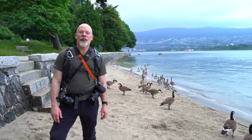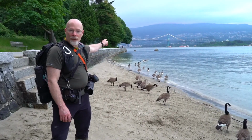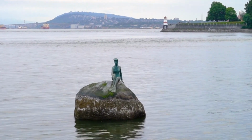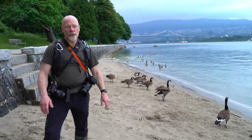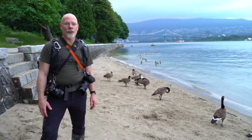So we came to Stanley Park to get some pictures of the statue over there, the girl in the wetsuit, which is modeled after the one in Copenhagen, which is the Little Mermaid. Took a few there, but the water was really too high to get the shots that I wanted, so we came down to this beach to see what we could get.